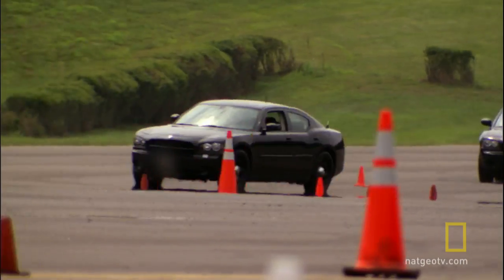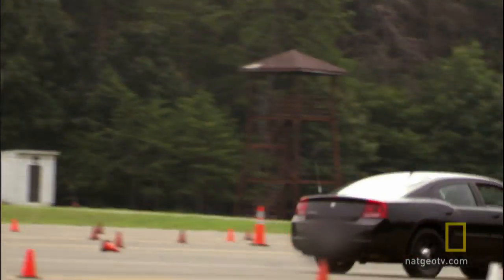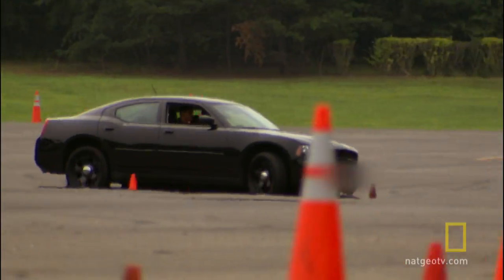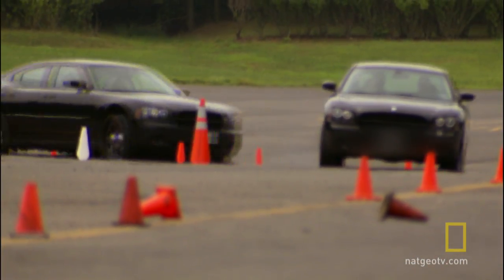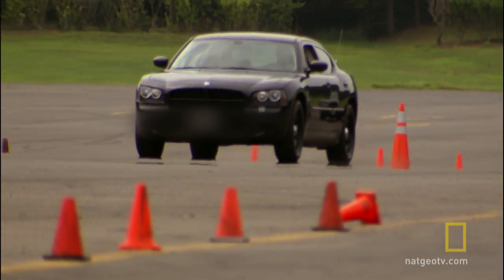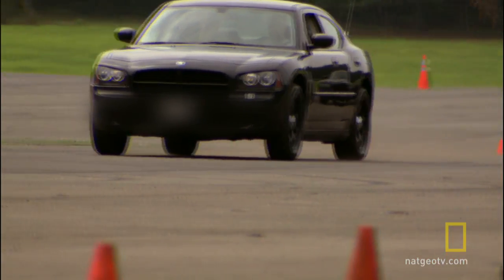to high-speed evasive driving. The most important rule is to keep moving. A stopped car is a sitting target. An enemy could create a deadly trap just by blocking the end of a narrow city street. That's why the Secret Service teaches the J-turn.